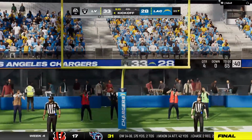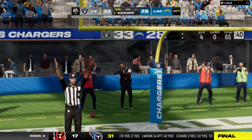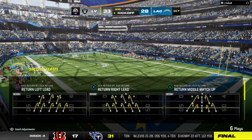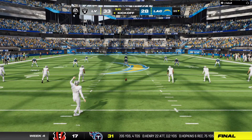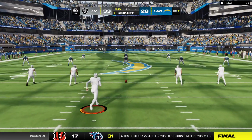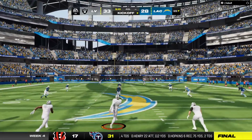What a great run to work his way into the end zone. Extra point by Carlson, up and good, and the lead is up to 5. Now is the Raider kickoff unit as they will send this one away.